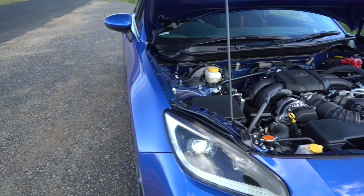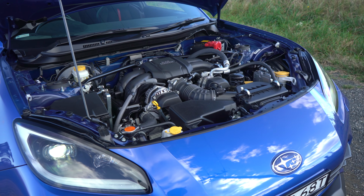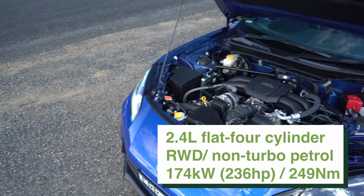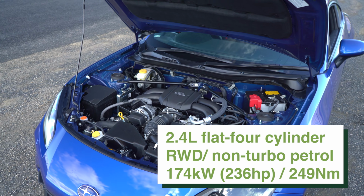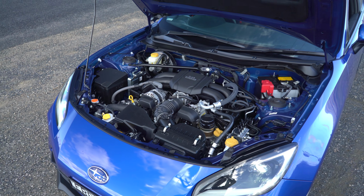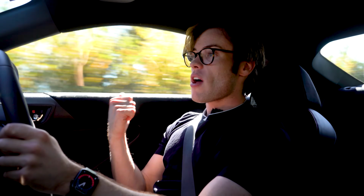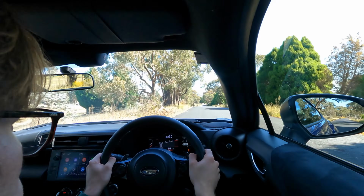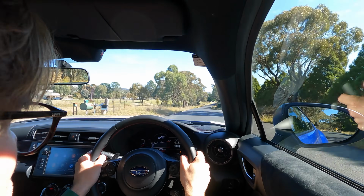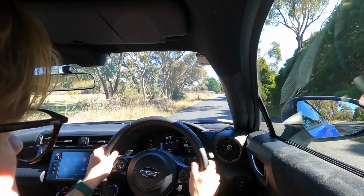Now, what do we have going on here? We have a 2.4 litre naturally aspirated petrol flat 4. That's 0.4 litres bigger than the previous generation, and now we're up to 174 kilowatts and 249 newton meters of torque. So we have more power coming from this motor as well. So it's a torquier motor and it's got more power to it, all being sent to the rear wheels via this 6-speed automatic transmission. Now, I'm going to keep saying it, but that manual would just really feel like a true connection to this car.